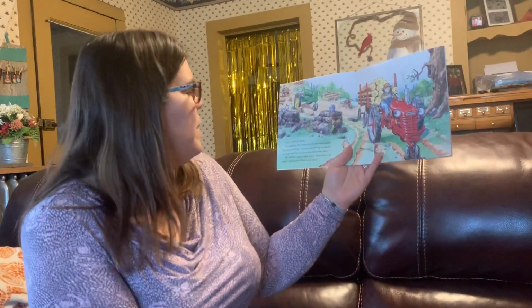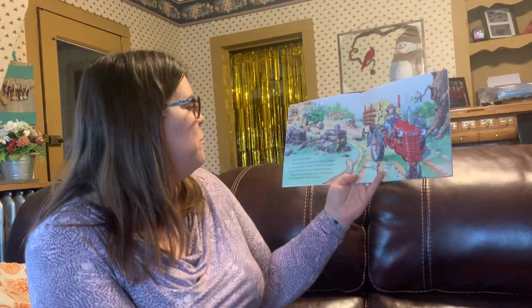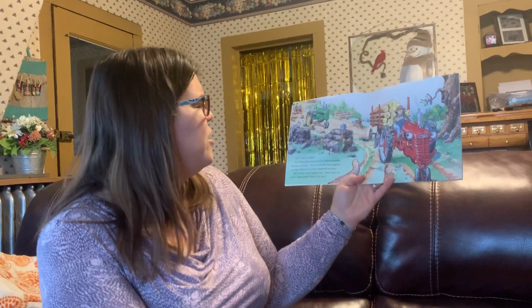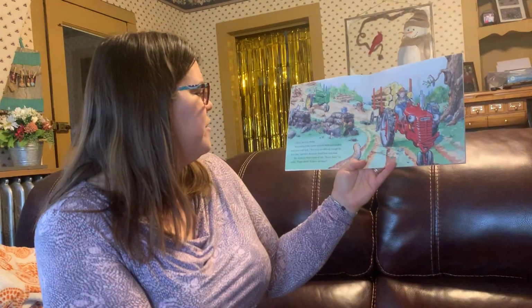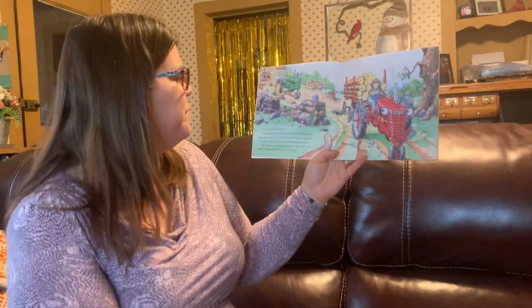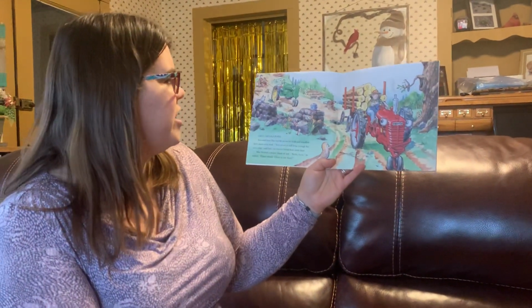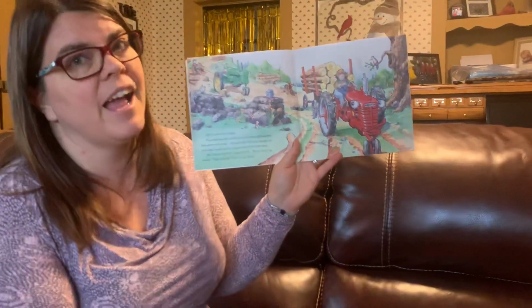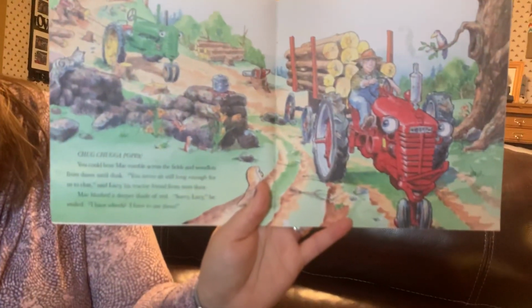Chug, chugga, papa. You could hear Mac rumble across the fields and woodlots from dawn until dusk. "You never sit still long enough for us to chat," said Lucy, his tractor friend from next door. Mac blushed a deeper shade of red. "Sorry, Lucy," he smiled. "I have wheels. I've got to use them."